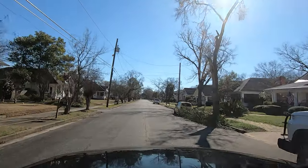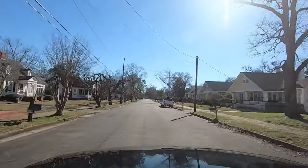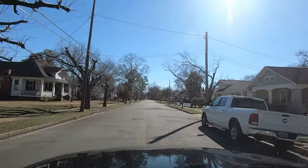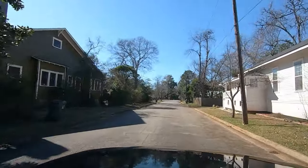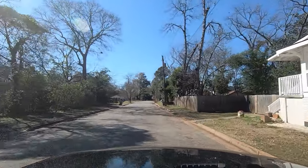A lot of these houses, if the one next door was built in 1910, you know the rest of them were. Billy's sister used to live in that white house right up there. That one looks almost like the other one. That was probably built in the 20s or 30s, honey.